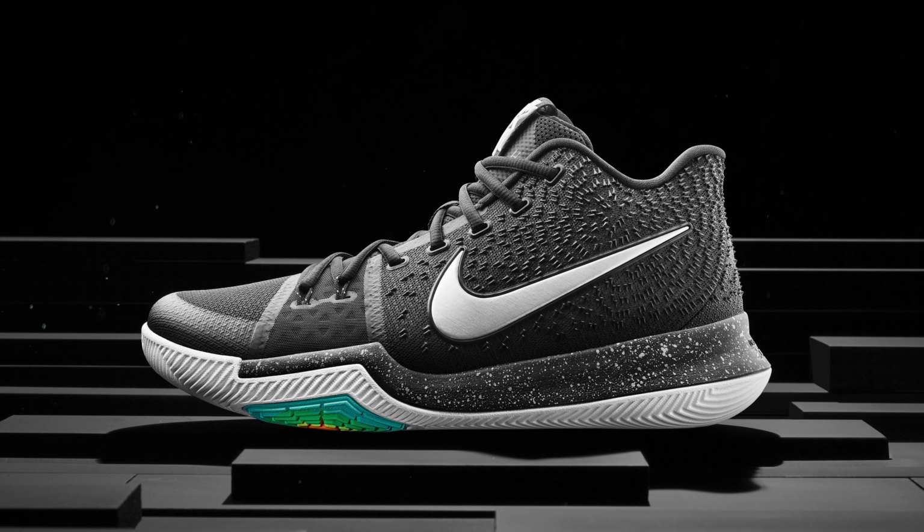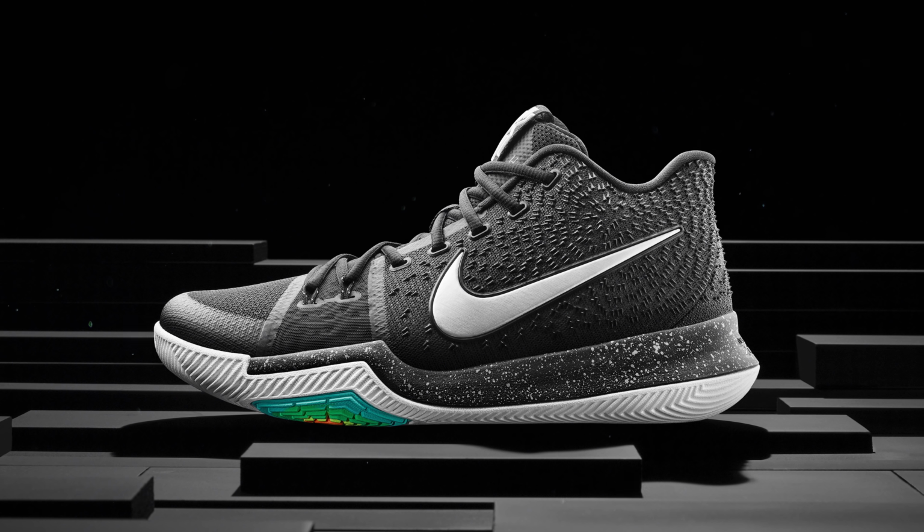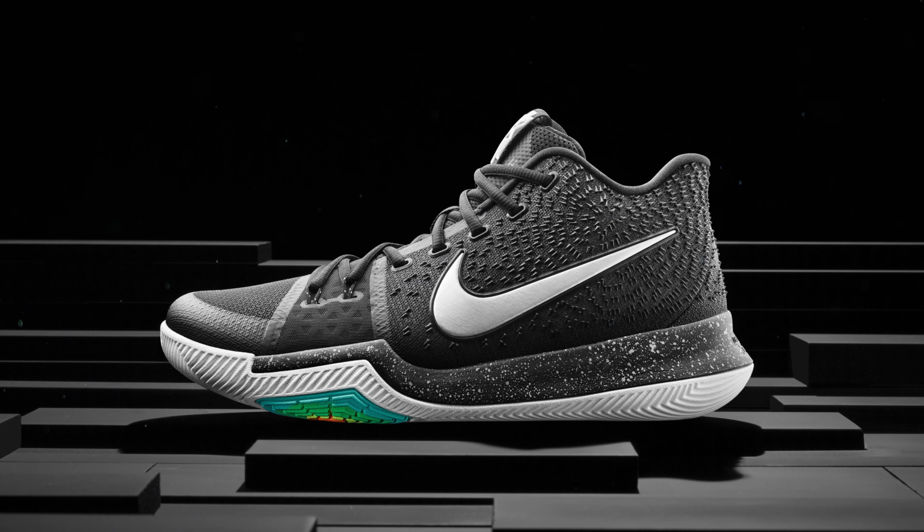Now, I passed on the Kyrie 3. I'm not proud of it, but other sneakers just got in the way at the time. However, not only do I think the Kyrie 3 is one of the best looking Kyries ever, I mean like top 2 visually, but apparently the encore performance was on point as well.